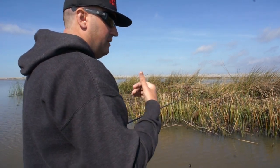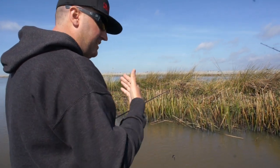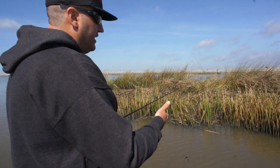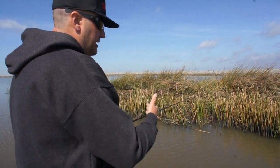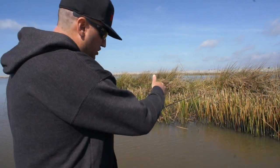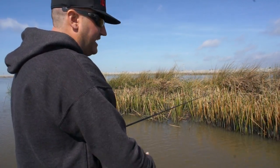So instead of those bigger, wider flats where as soon as they feel that tide starting to drop out, they're gonna get out of there a whole lot faster than they would here. A lot of the time this stuff's real deep, we can still fish down this ledge right here and find those fish that are transitioning back down with that tide.